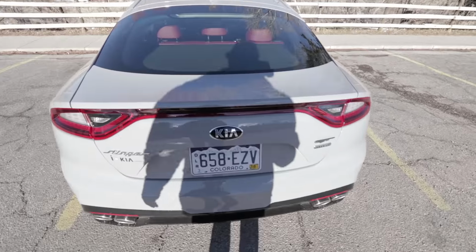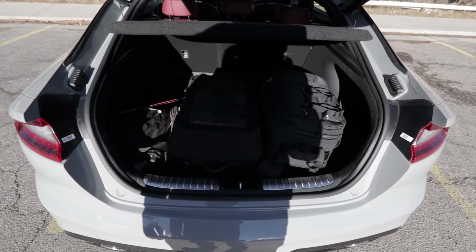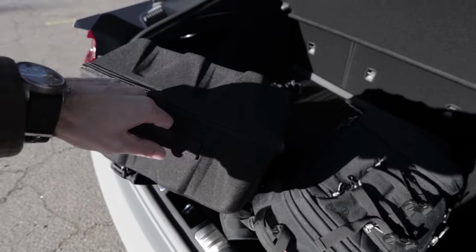They just told me that this is key. It's a push button ignition. Say I lock it. Now I walk away. Now if I just walk over to my trunk with my key in my pocket, oh yeah, that's a dub. Now I can get the drone out.